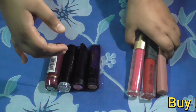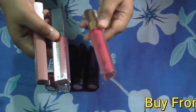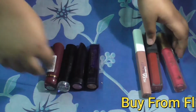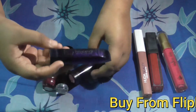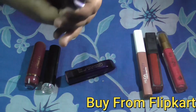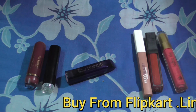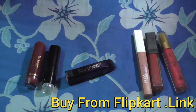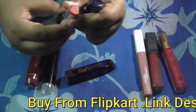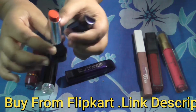You can see this is obviously a nude color, this is a dark red color, and this is a baby pink color. You can see these three, and this one is from Innocence, the Matte Me lipstick. You can see which color it is. The package is very awesome. You can see the color. I love it very much.